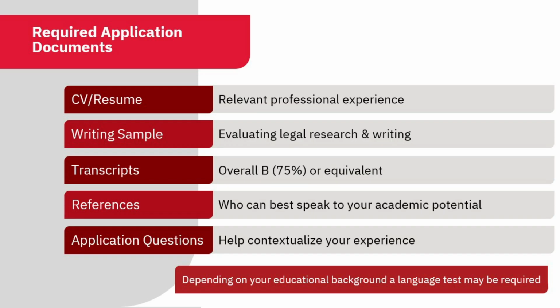After creating your username and password, you'll be able to enter the portal to complete your application. You don't have to complete your application in one sitting. You can always save and return to it up until the application deadline.